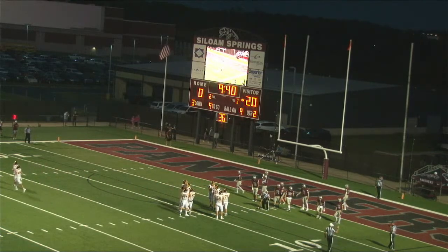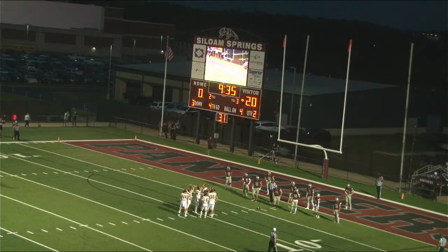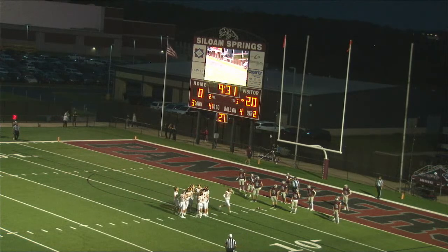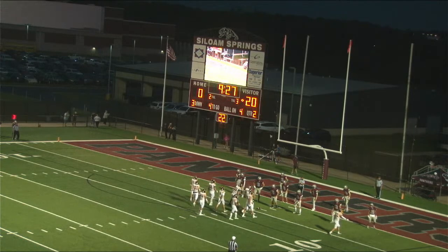They gave him to the 4, but I'm telling you, there is no way that the ball was at the 4 when his knee hit. I can tell you right now. And I'm a long way from the dance floor, but yeah, I can tell you, his knee was down right on the 5-yard line.